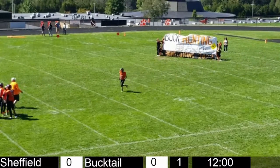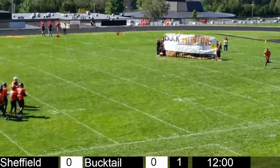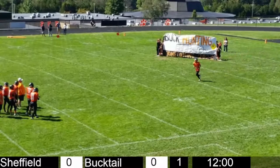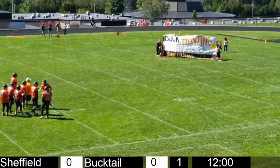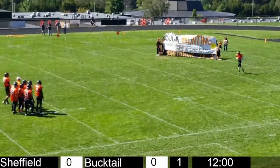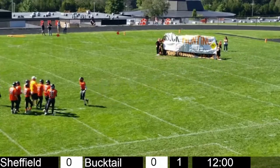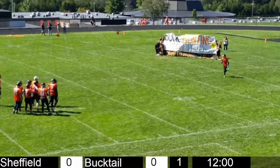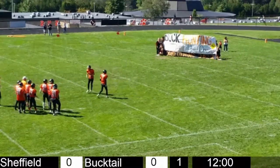And for Sheffield, our player to watch this afternoon, going to look at the quarterback, Colby Barr. If he can cut down on the turnovers and keep the offense moving, keep those chains moving down the field, keep the Sheffield defense off the field, this could be the game that Sheffield snaps that lengthy losing streak. Those are our players to watch.